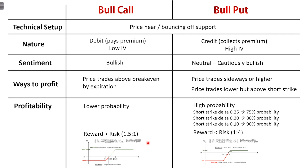On the other hand, bull put is slightly opposite. You collect a credit or premium when you place the trade, and therefore you like to do this in an environment of high IV. When you do a bull put spread, you can be neutral on the price movement of the trade. Meaning to say, even though price trades sideways and does not move up, you will still be profitable. Alright, and since you have two ways of making profit, either price stays sideways or moves up higher, and in some cases you can also find yourself profitable even though your price trades lower, as long as it stays slightly above your short strike.